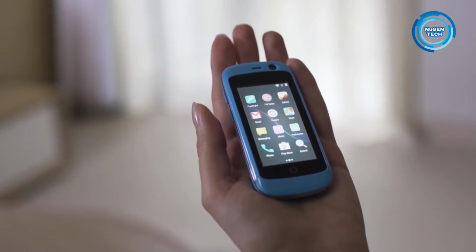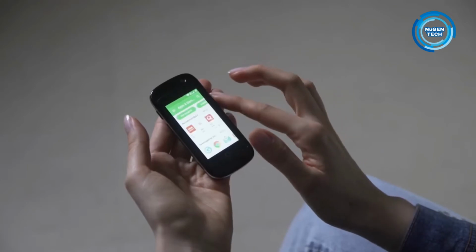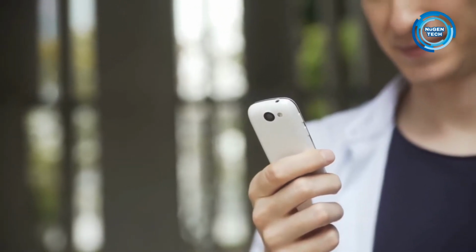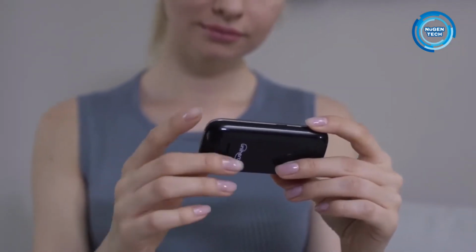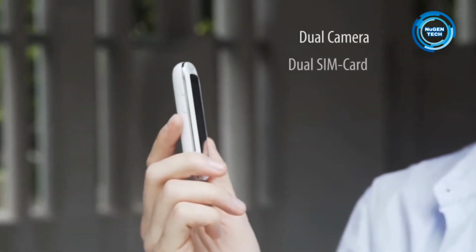A smartphone that fits in the palm of your hand. This is Jelly, the world's smallest 4G smartphone. It's hard to imagine a world without smartphones, but with performance, also the sizes were increasing. And sometimes we just wish to have a smaller phone. So we developed Jelly, bringing you all the convenience and performance of other smartphones packed in a case as small and portable as possible.